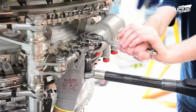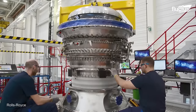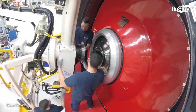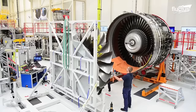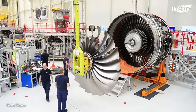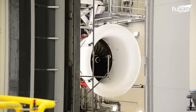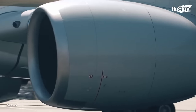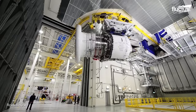The Trent XWB consists of more than 20,000 components. The compressor has 8 stages in all, and the fan boasts a diameter of nearly 10 feet. In 2006, the engine was selected to power the Airbus 350, and it continues to prove itself both in the field and factory-based testing.